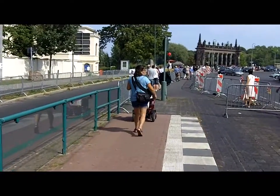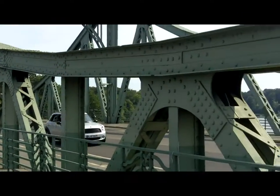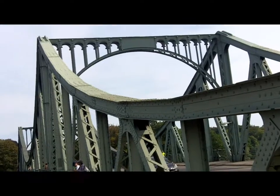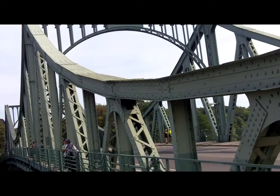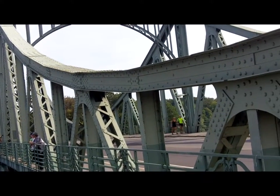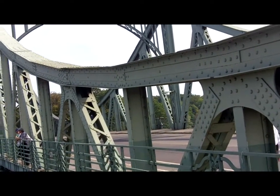It's time to move on. So this behind me is the Glienicke Bridge, which was made famous from the Cold War in the movie Bridge of Spies. This is the bridge between Potsdam and West Berlin over on the other side. On this side we were in East Germany, over there was Allied-controlled West Berlin, and the Allies would bring their spies to that end of the bridge. The Russians were on the bridge end we're standing on here, and they would walk across, and in the middle was the border between East and West in Europe.